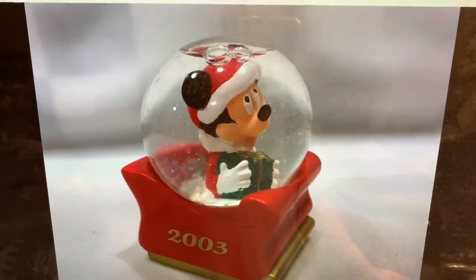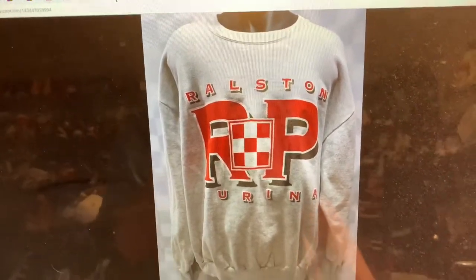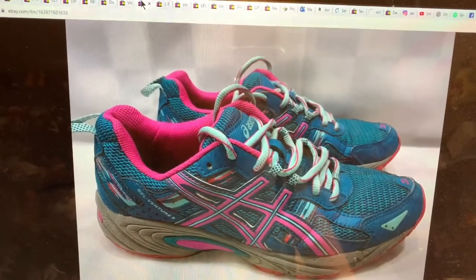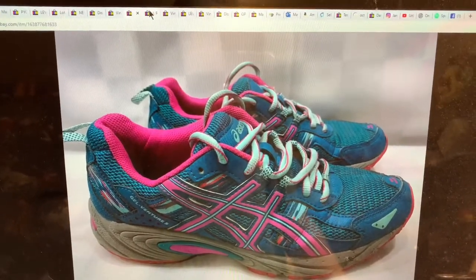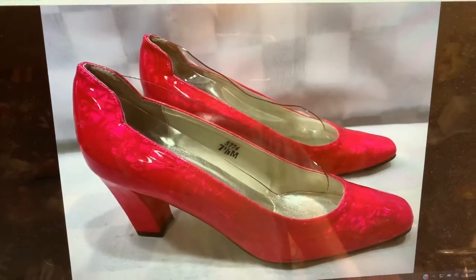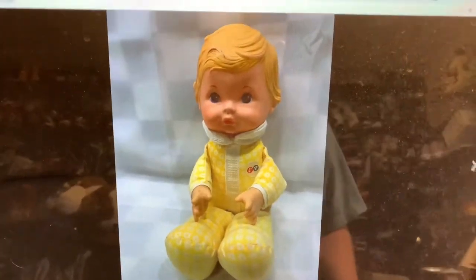Finally sold another one of those snow globes. I paid $1 for, sold for $9.99. The Ralston Purina sweatshirt. $4 I paid, sold for $27.01. I love finding stuff like that because everybody else passes them up. Another pair of Asics shoes, $4.50 paid. Took an offer for $15 on those. These uncomfortable looking women's shoes, $4 or $4.50. They raised the price, so I don't remember which. These sold for $13.09.